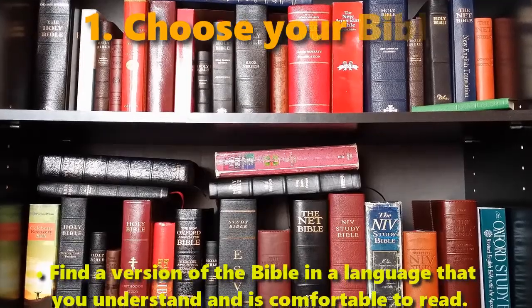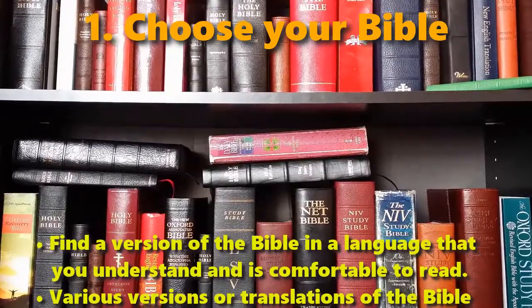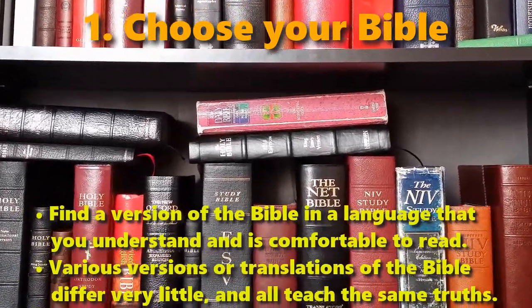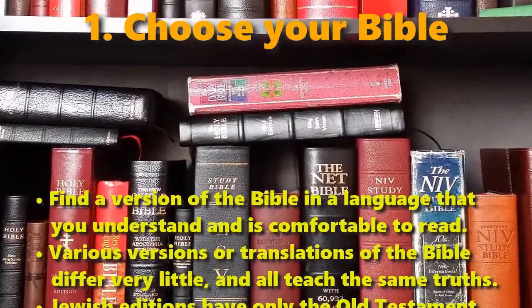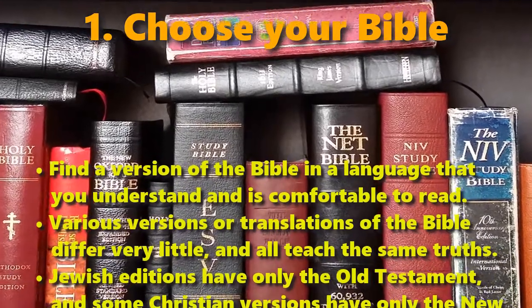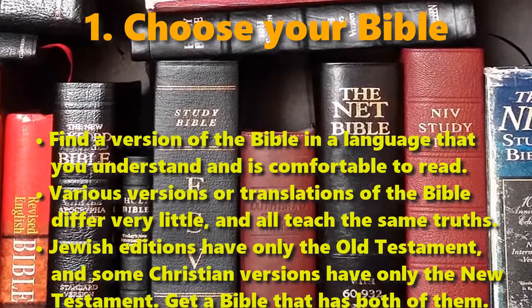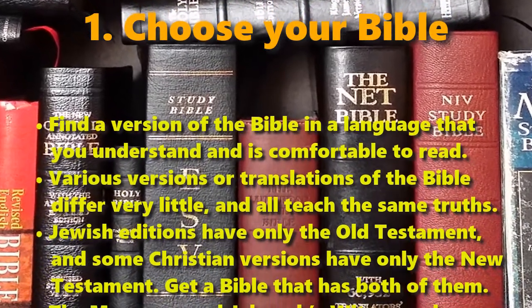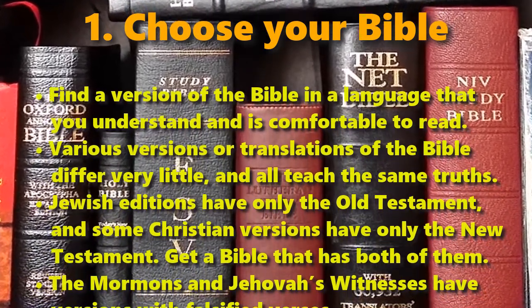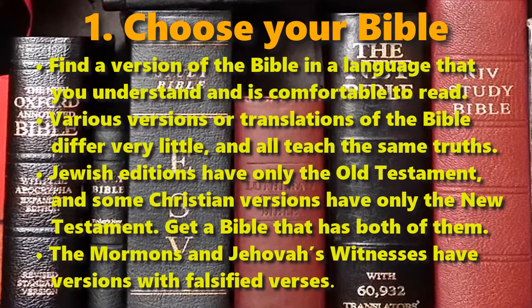Choose your Bible. Find a version of the Bible in a language that you understand and is comfortable to read. Various versions or translations of the Bible differ very little and all teach the same truths. Jewish editions have only the Old Testament, and some Christian versions only the New Testament. Get a Bible that has both testaments. Beware! The Mormons and Jehovah's Witnesses have versions with falsified verses.